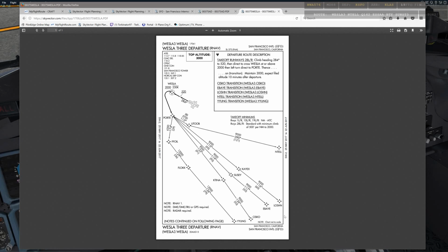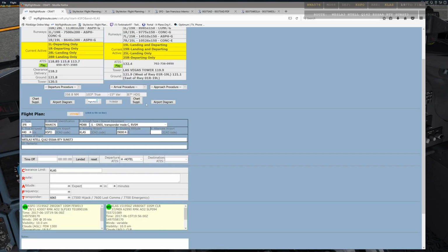Continued on the following page. I think it's just the obstruction stuff. Alright, and we have information hotel.